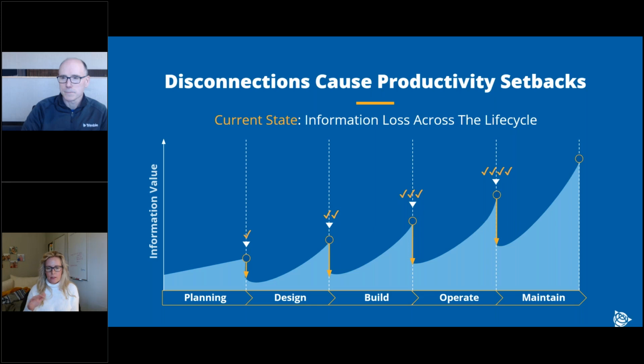And you can see here, what we're trying to represent in terms of these lines and the troughs is the amount of data that starts to be collected or aggregated and the value of that data through the planning stage, let's say. And then as that planning stage completes and there's a handoff to another team in the organization, another application and set of solutions being used, there's a decrease. Some of that data gets lost. And we refer to that as dark data in the organization.